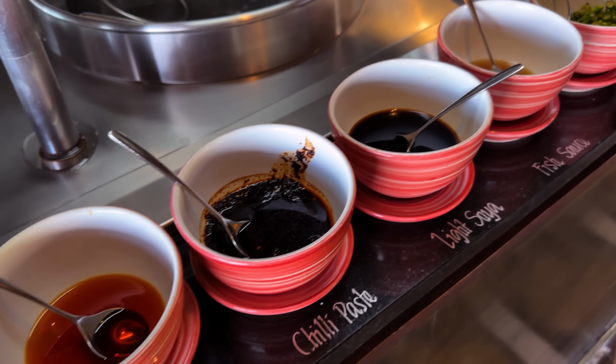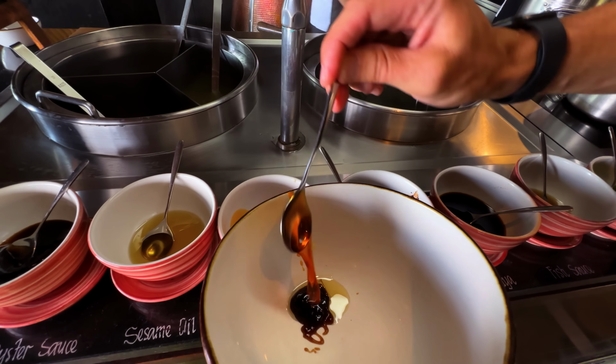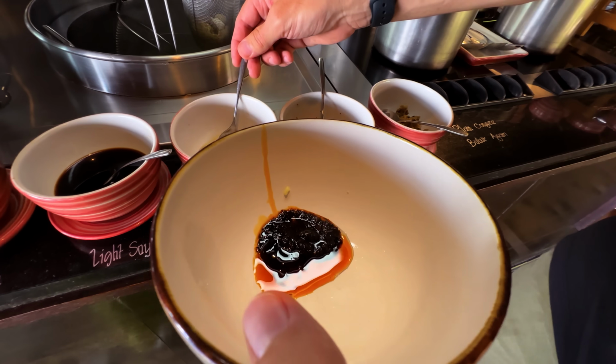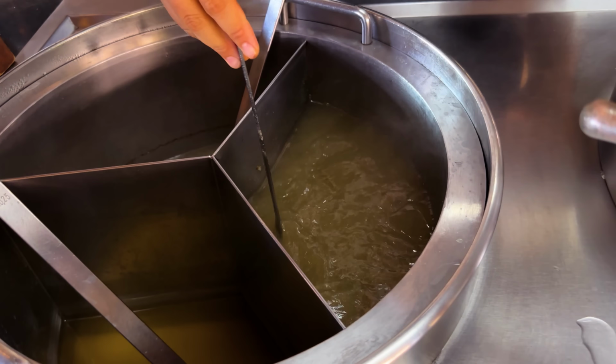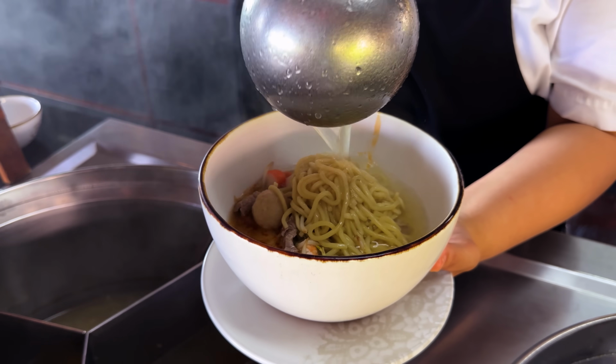Here you can create a flavor explosion at the sauce bar. I'm going with oyster sauce, sesame oil, chili paste, I'm definitely not gonna regret that, and fish sauce. I believe I may have overdone it on the sauces, but here to save the day, a hit of that classic comforting chicken broth. Oh, it's a deep well of delicious chicken broth. That's gonna hit the noodles.